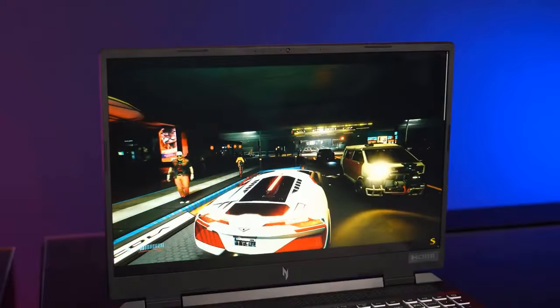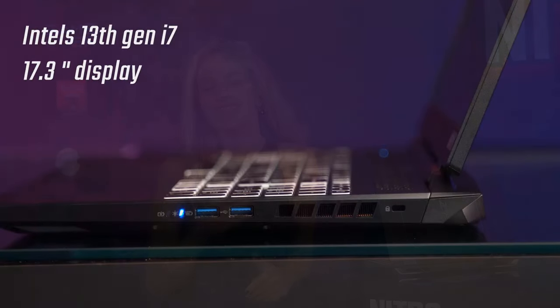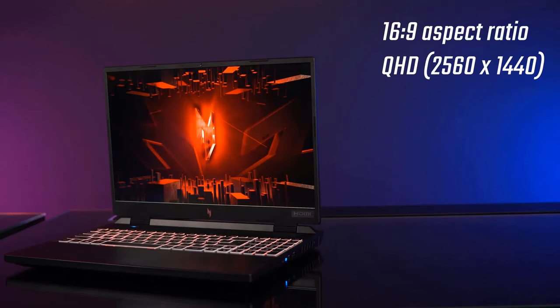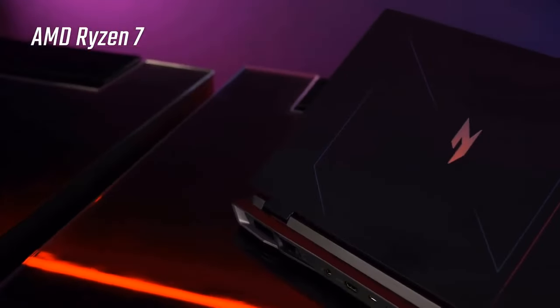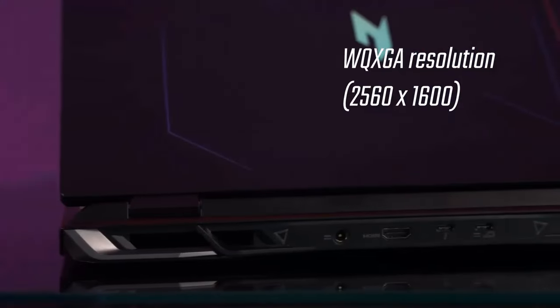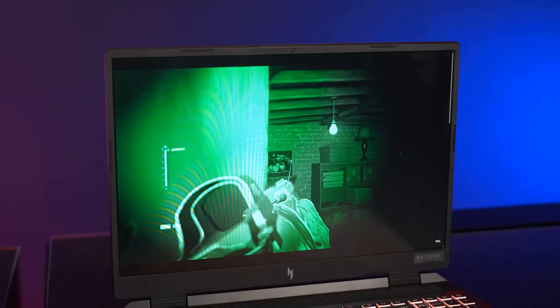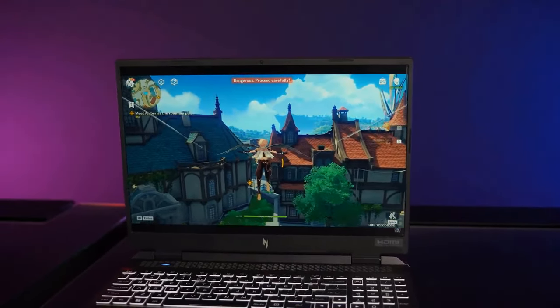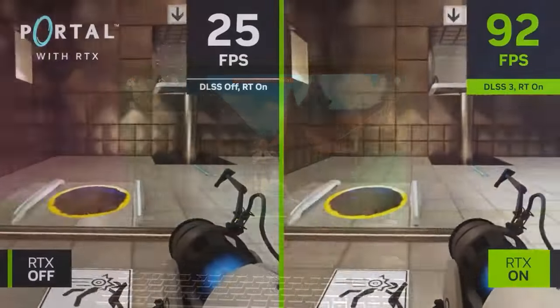Our $999 review unit included an AMD Ryzen 5 7640HS and NVIDIA GeForce RTX 4050, which played most of our benchmark games well. Perhaps the most impressive part is the 1920 by 1200, 165Hz display with G-Sync support, which is great for esports at high frame rates. It reached 371 nits on our light meter and covered 91% of the DCI P3 color gamut.